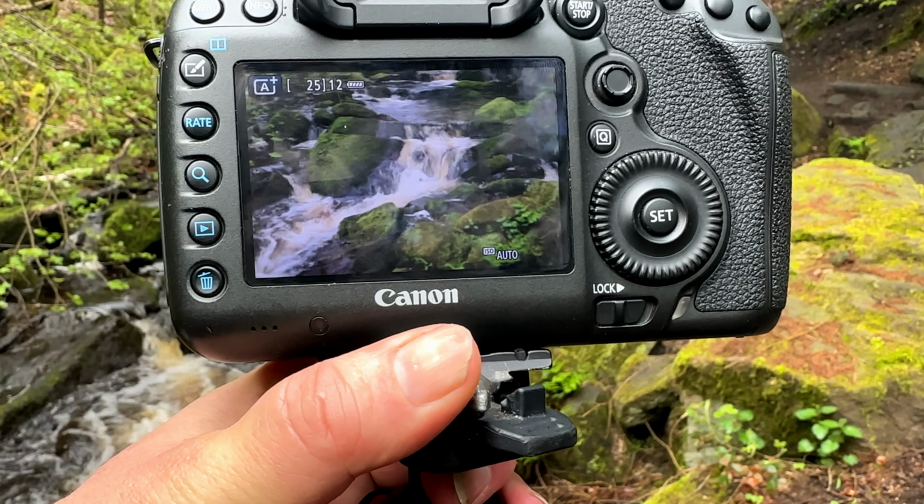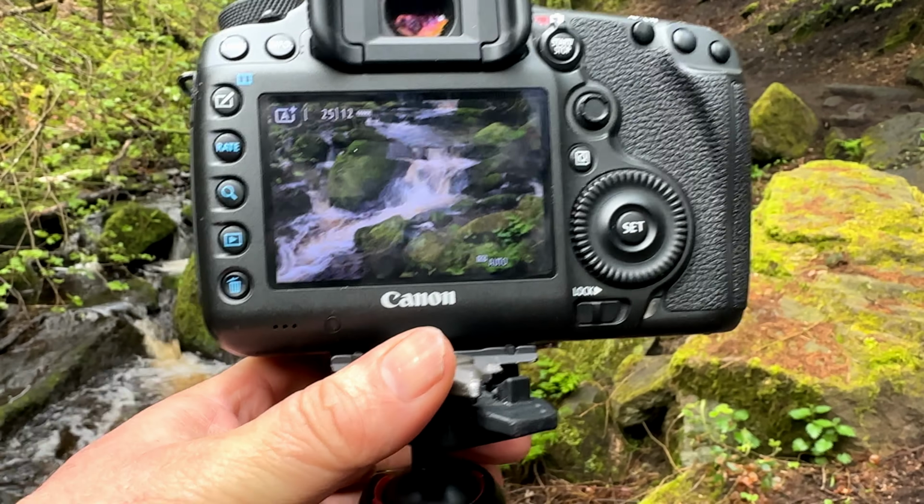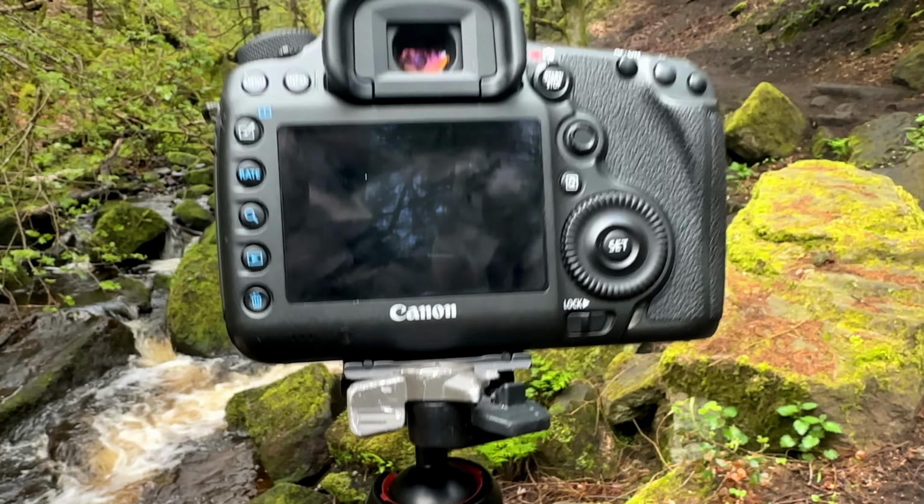Just try that. So this is how I'd go about this. I'd get in close, get in tight, and then draw the camera out, increase that focal length, and see at what point I should stop it, because bang, there's a good composition. I hope that makes sense.